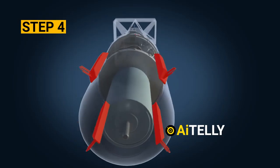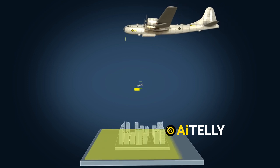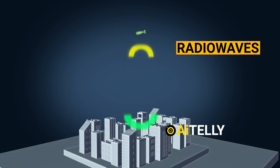To ensure accurate detection of final altitude, multiple radar altimeters were utilized. This process involves measuring the altitude above the ground beneath the aircraft or the Little Boy through the timing of radio waves travel, reflection, and return.